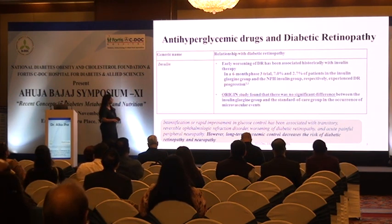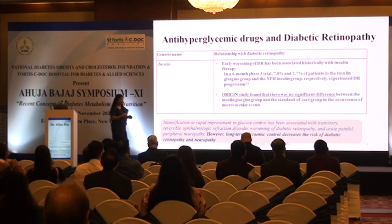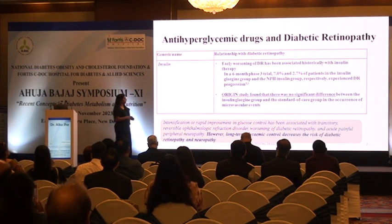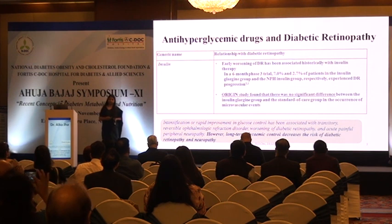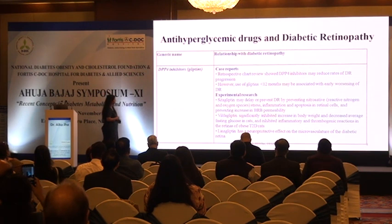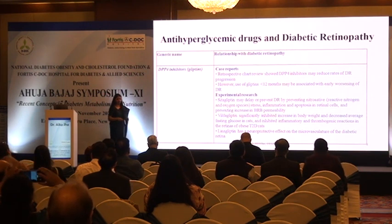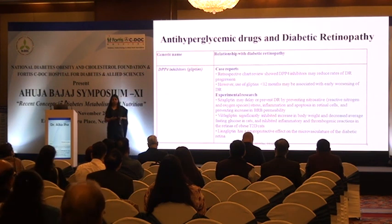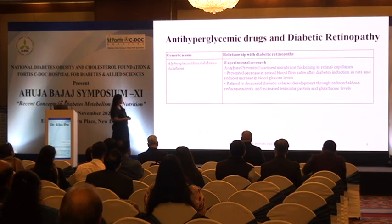We'll start with insulin. As we know, intensive therapy with insulin can cause early worsening of diabetic retinopathy. However, long-term control is always beneficial in reducing the progression of diabetic retinopathy. Moving forward, regarding DPP-4 inhibitors, there is some experimental research showing that they may have a beneficial effect in protecting the retina, and some small case studies have shown that the use of DPP-4 inhibitors may be beneficial in reducing the rate of diabetic retinopathy.